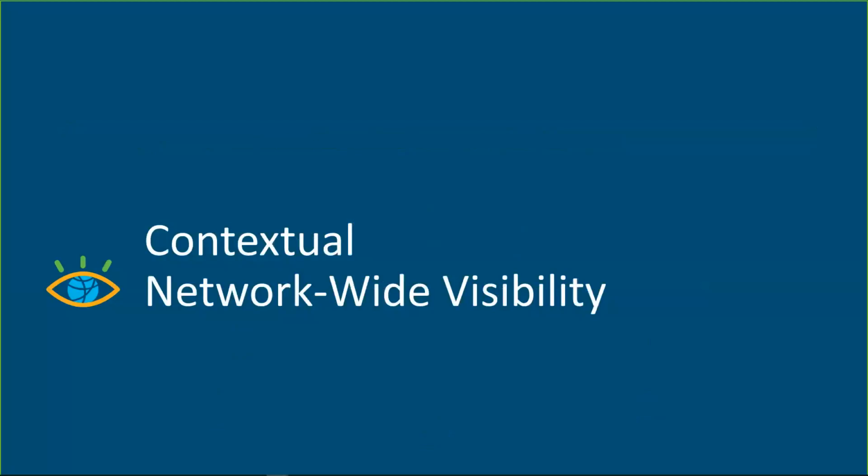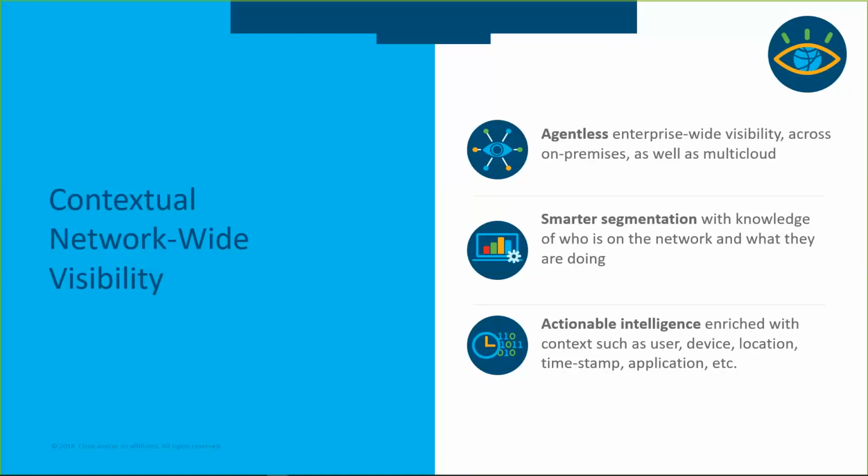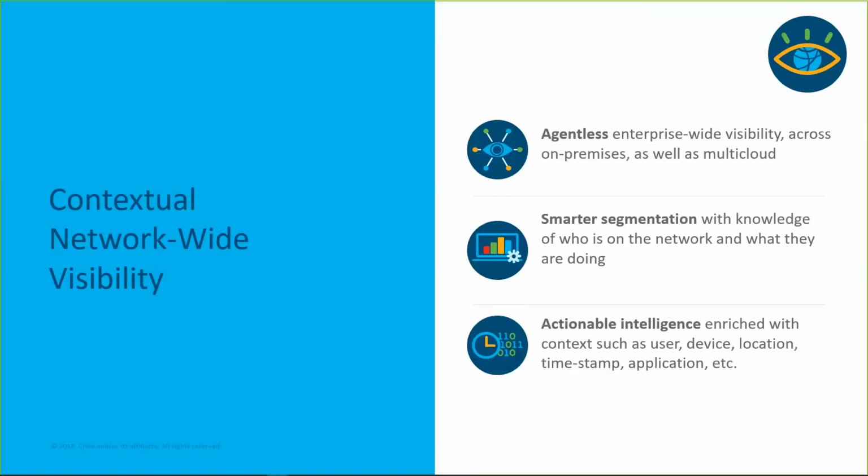So the 3 points I talked about: contextual, network-wide visibility. Let's drill into that a little bit more to see exactly what we mean by that. So I mentioned Stealthwatch is able to ingest and analyze telemetry from multiple network devices, whether it's your routers, your switches, your firewalls. They all have capability to do NetFlow. We can also natively collect telemetry from public cloud infrastructure. So whether you're in Microsoft Azure, Google GCP, or Amazon AWS, we can collect the data from your public cloud infrastructure.